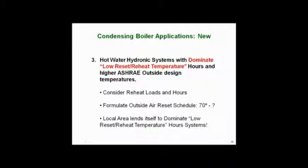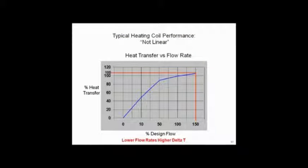So I'm telling you, on new applications this day and age, even with a supply temperature as high as 180, you want to look at condensing boilers to protect that boiler when you are at part load and the return water temperatures get below 130. It's a perfect way to solve those maintenance issues.